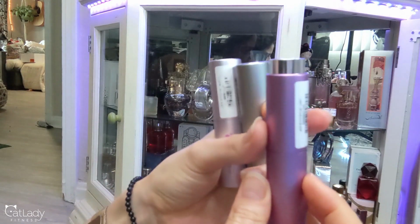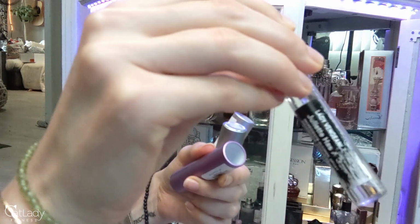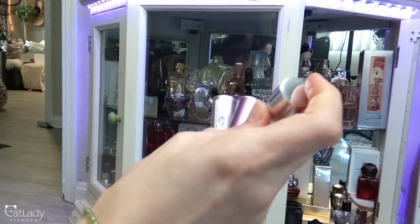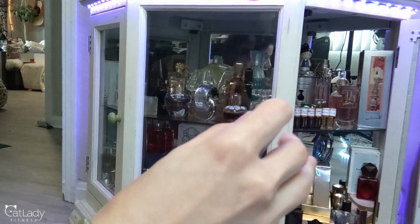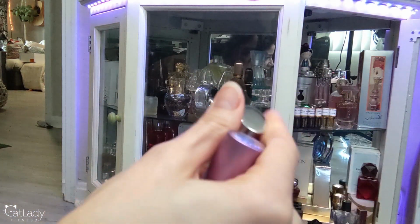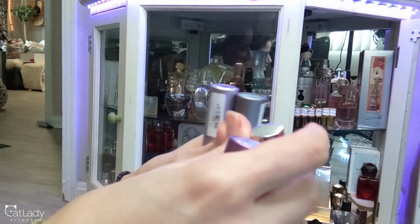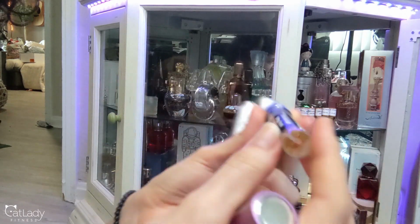And by the way, if you didn't know, you twist them. And then you pull them out. See, and that's how they come. So this is Juliet Has a Gun, Lady Vengeance. I've gotten through a bunch of it. We have Bottega Veneta, or Bottega Veneta. I always say it wrong. Their EDP, which is a definite favorite.